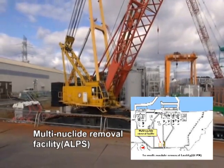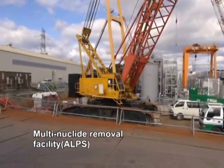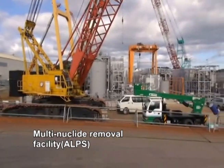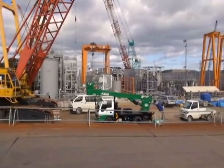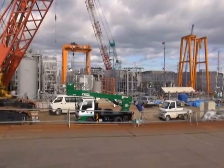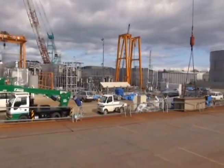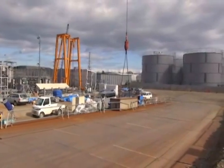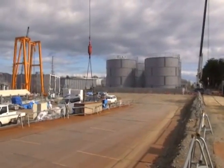This is the multi-nuclide removal facility. It keeps the radioactive material density of the already processed accumulated water at an even lower level. The existing water treatment system mainly removes cesium. However, this facility realized the removal of up to 62 kinds of nuclides. It is starting operation after its performance is confirmed through the currently ongoing system tests.